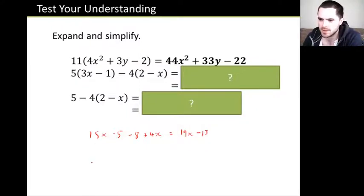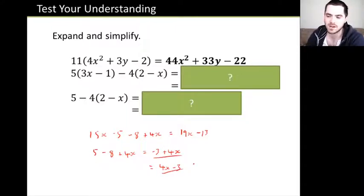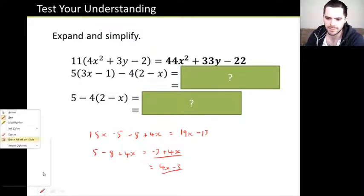What about this third one down here? 5 take away 4 lots of something. I've just ignored the 5 and kept it where it wants to be. Minus 4 times 2 becomes minus 8, and minus 4 times minus x, again, becomes plus 4x. 5 take away 8 is negative 3, and the plus 4x doesn't see anything else, so we are looking at minus 3 plus 4x. Alternatively, if you prefer a positive at the start, rewrite it as 4x minus 3. Both are the same way to write this expression, and either of them would be perfectly valid.